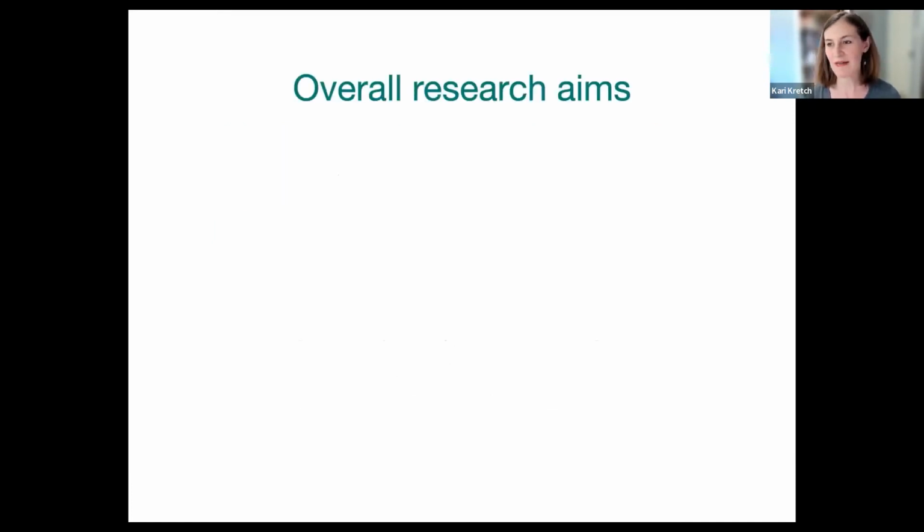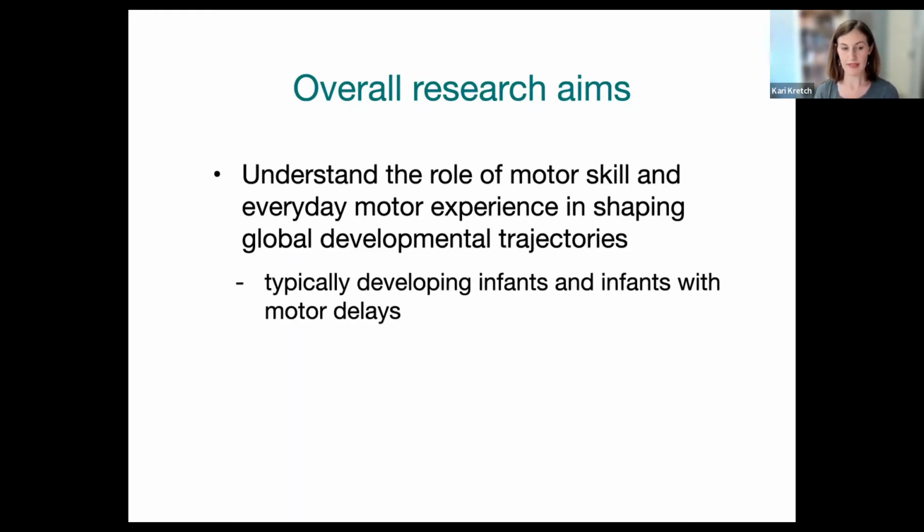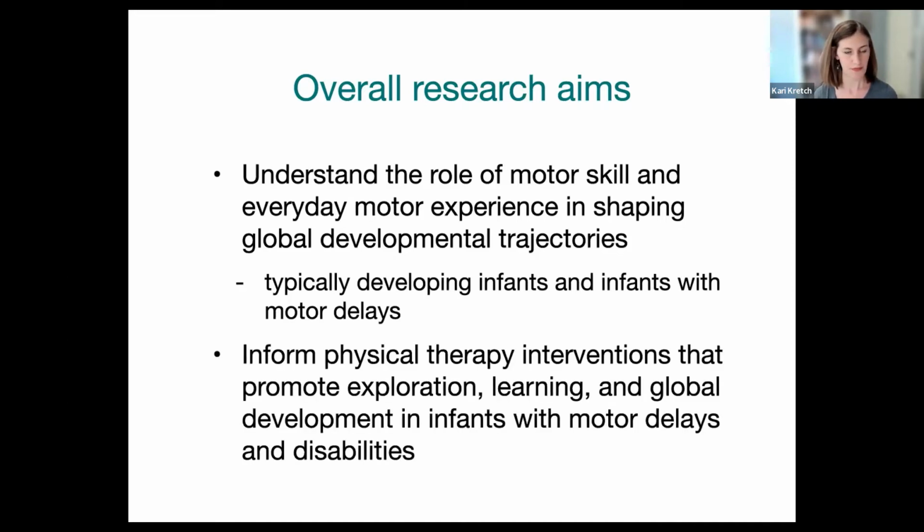There we go. So my research background is actually in developmental psychology. So I am a physical therapist and a developmental psychologist. And the goals of my research, I think, reflect this interdisciplinary perspective. First, to understand the role of motor skill and everyday motor experience in shaping global developmental trajectories, in typically developing infants and infants with motor delays. As well as to use this interdisciplinary lens to inform PT interventions that promote exploration, learning, and global development in infants with motor delays and disabilities.